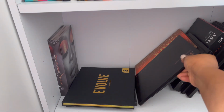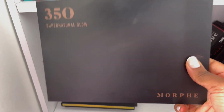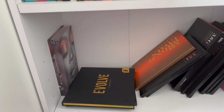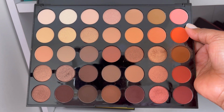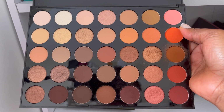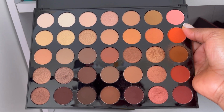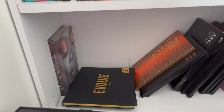Let's do all my Morphe first. Next is the 35O Supernatural Glow palette. And this one, oh yeah, this one I've used as well. It has exactly what I love, cool tone browns, warm tone browns with pops of orange for blending, some beautiful shimmers. This is a very easy neutral eyeshadow palette, like you don't really need to think about it. So I'm keeping this one.